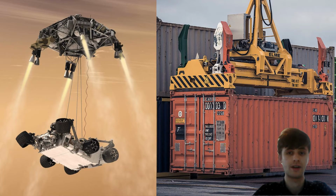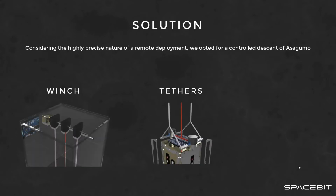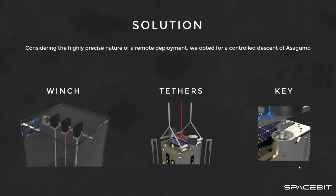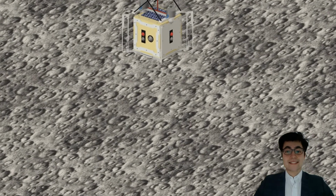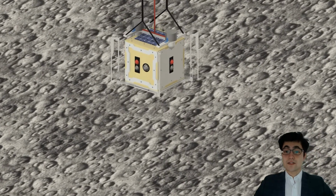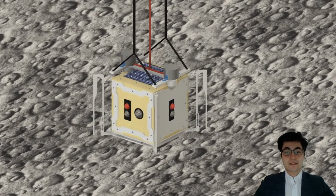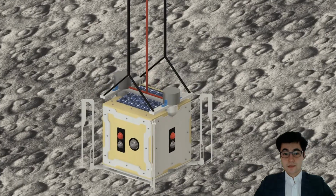Our solution combines the innovation of NASA's Sky Crane and the reliability and simplicity of the locks and spreaders used on shipping containers. There are three main parts to the solution: the winch, tethers, and clamp. We worked through various ideas and decided that we wanted to control the descent of the robot. The lightest design consisted of a nylon-supported pulley system controlled by a stepper motor activated by the lander, which lowers the payload to the surface.